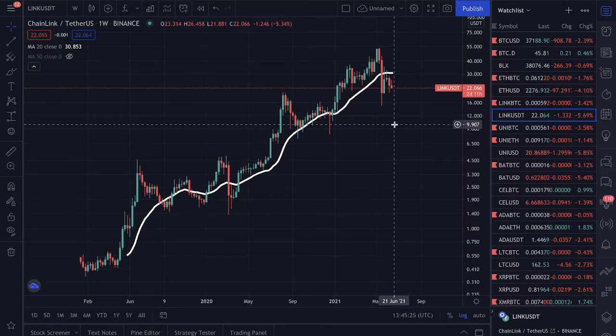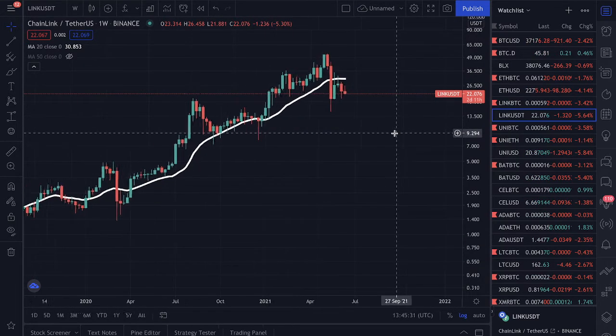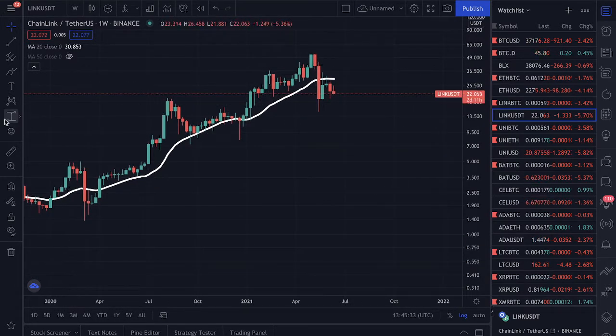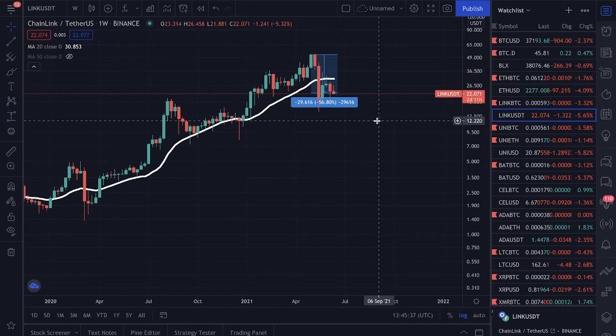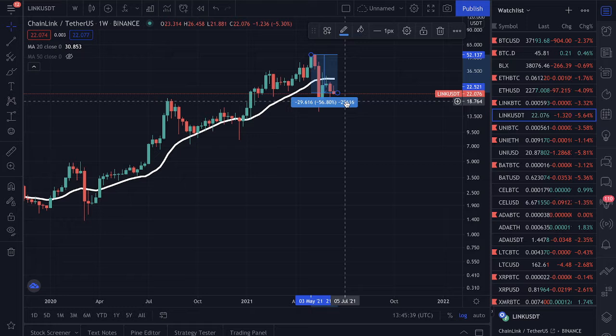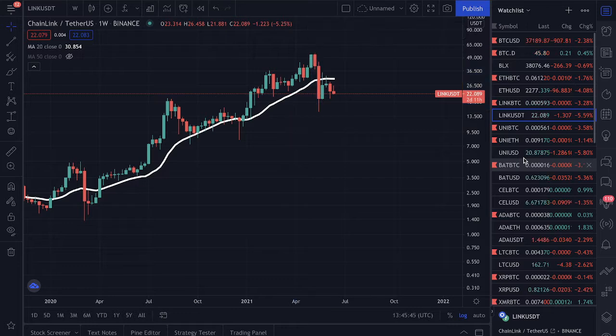So, the price currently is $22.06, rounded up to 7 cents, if you will. Obviously, one of the lower points as of recent for Chainlink, from the peak of about $50, dropping about 56%, 57%, and from the prior week, 70% coming back down to $15.